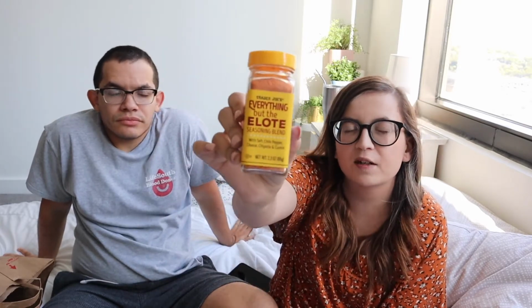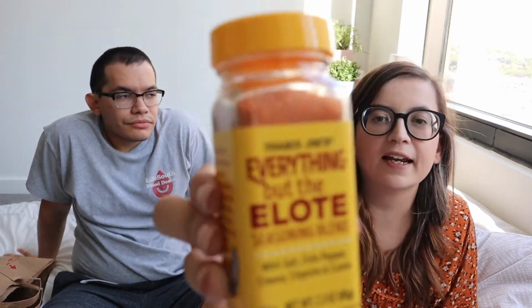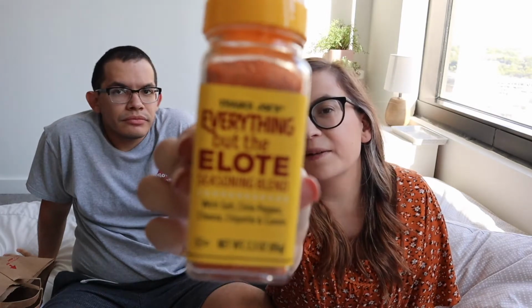I also bought this new seasoning, the Everything But the Elote seasoning blend. I've seen it before, but I wanted to get it because it looked yum yum. We're going to continue on with our day.